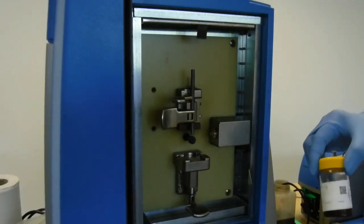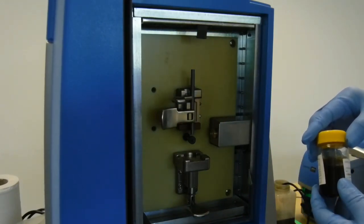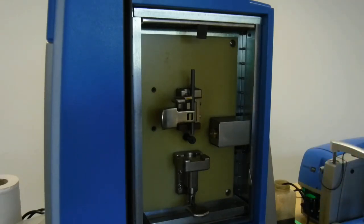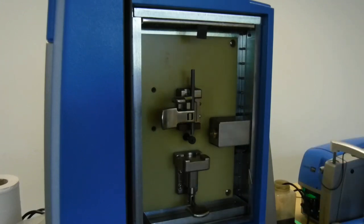Now, here's our sample. Obviously, any sample needs to be properly agitated to make sure the particles are in full suspension. I've done that off camera. So, we simply fill this little cup with the oil. It's about 3 mils, but you just fill the cup, you don't need to measure it.